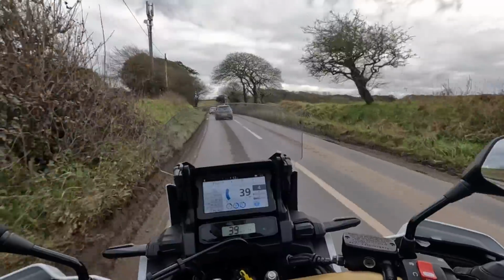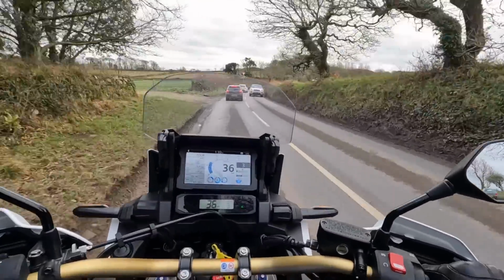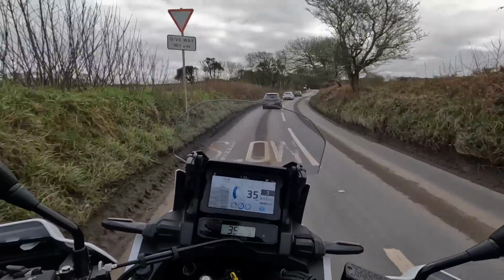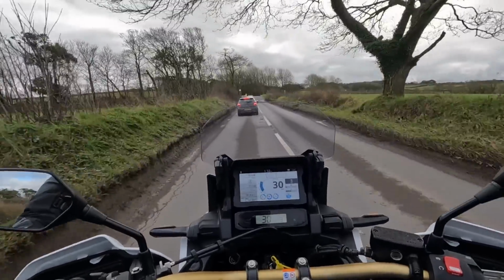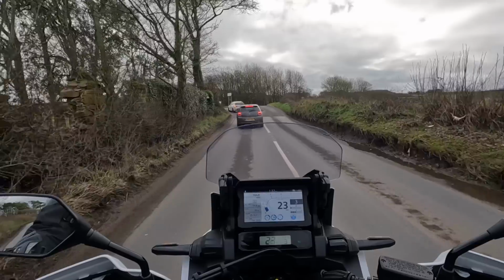I don't know whether this is fly-by-wire, but I do find that the throttle is a bit jerky. Now that might be because we've only had this for a couple of hours this morning to ride through. That might be me getting used to it.